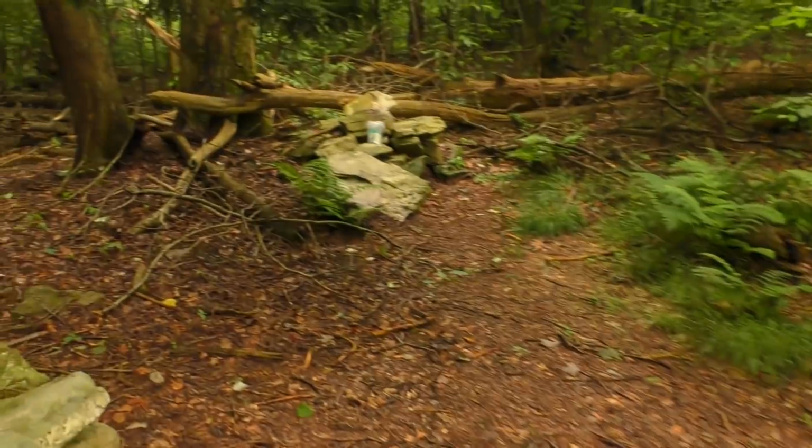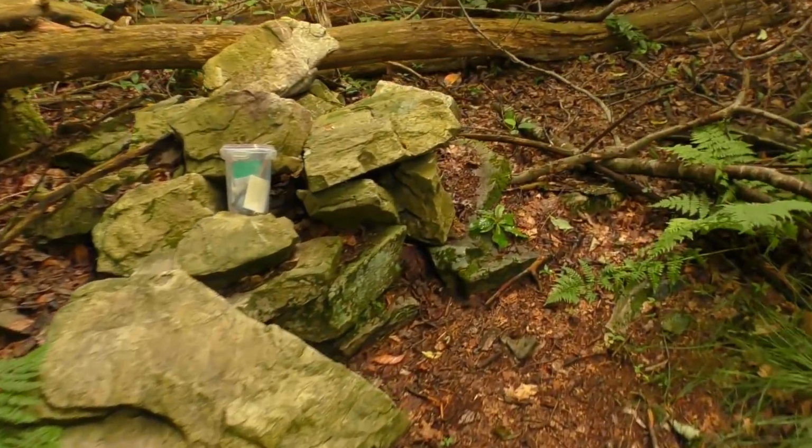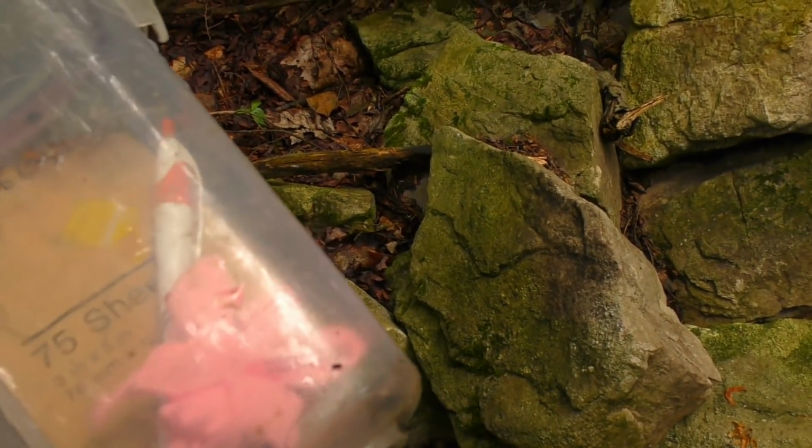All right, let's see what this is up here. Yeah, it looks like this is just some kind of a, or is this a? Oh no, this is a geocache. That's what it is. Some dumb toys in there.